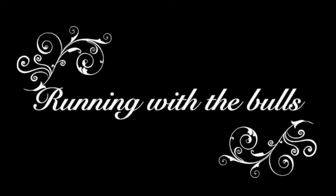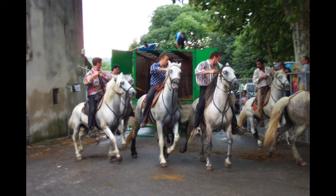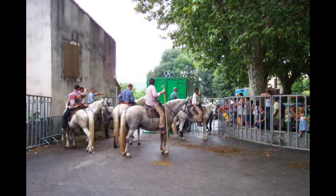I think normally Roussan would have been a fairly sleepy little village, but at this time of the year they were having their annual fete, which included their version of the running of the bulls. So we were able to witness that and even get a chance to buy a t-shirt that would commemorate our visit.